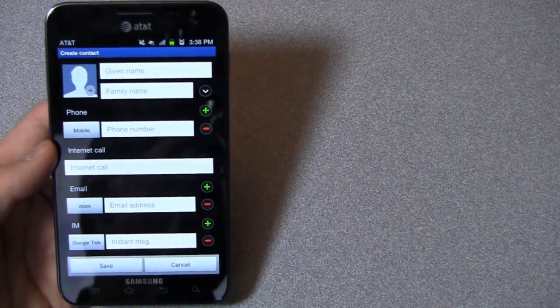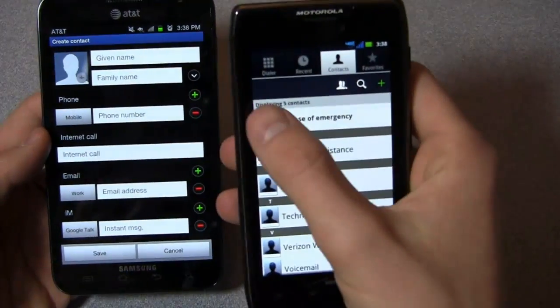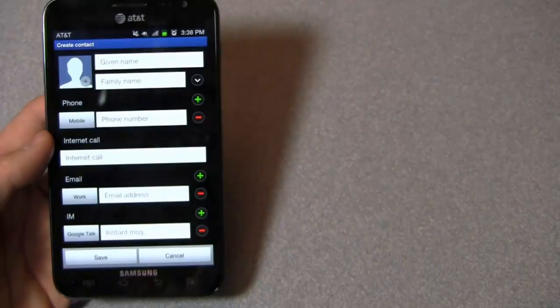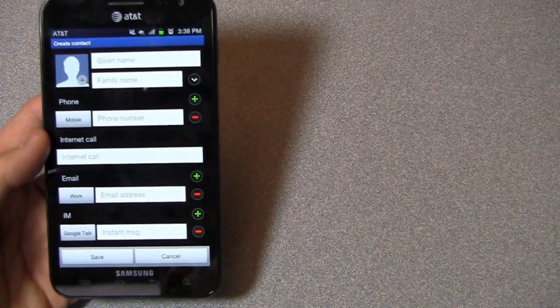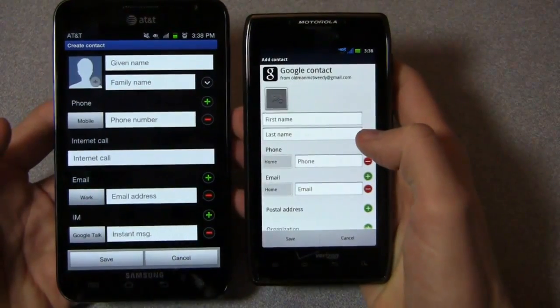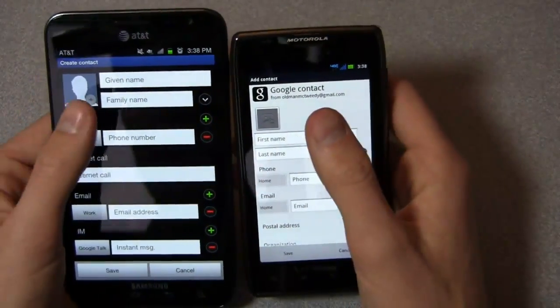In my opinion, TouchWiz 4.0 is much more polished than Motorola's user interface. They made some significant strides here in terms of the blue color scheme, and it just looks a little bit more clean than it did before, but still a long way to go in comparison to TouchWiz 4, perhaps an HTC Sense version 3.5. So you've got the similar interface here. You can see picture contact. You can create a shortcut there.